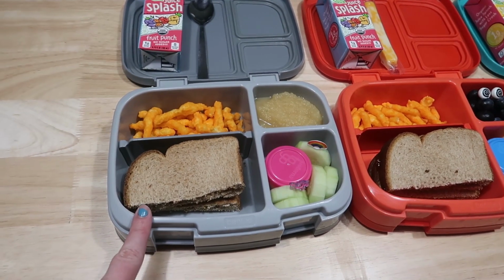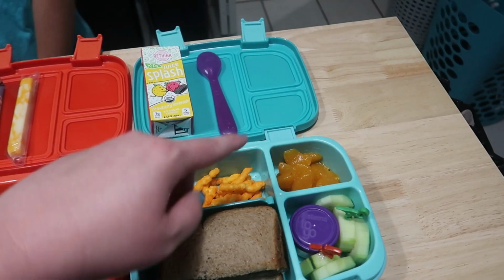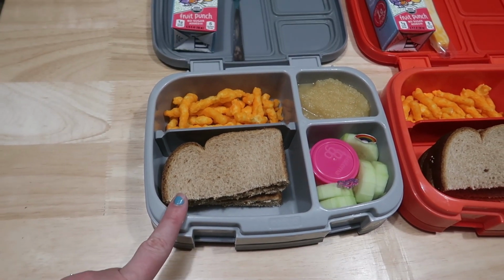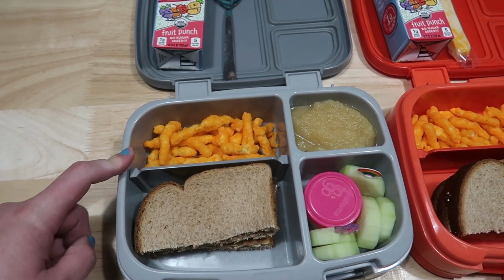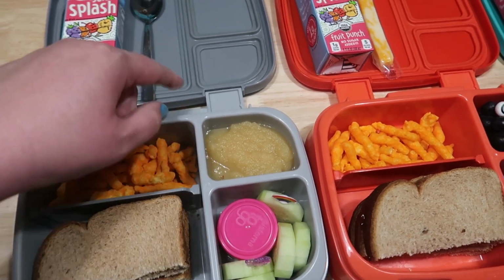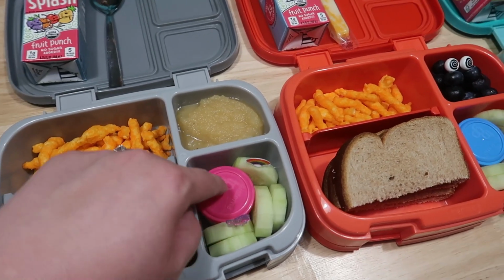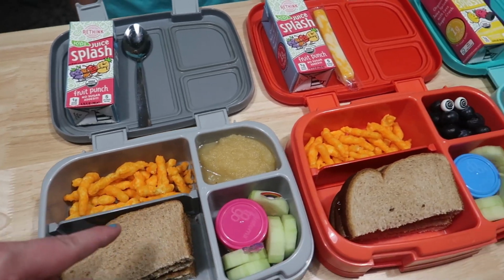This is actually Lacey's today because I had already put the oranges in here by accident. This was supposed to be her container, but the oranges are for Bo, so she's got the gray one today. So there's peanut butter and jelly, creamy peanut butter, strawberry jelly, some Cheetos. This is one of those ZZ's original applesauce. I just dumped it in here because this seals around the little compartment. It shouldn't leak or anything. And then cucumbers with ranch down there. And then I gave her a fruit punch today, and there's a spoon for her applesauce.